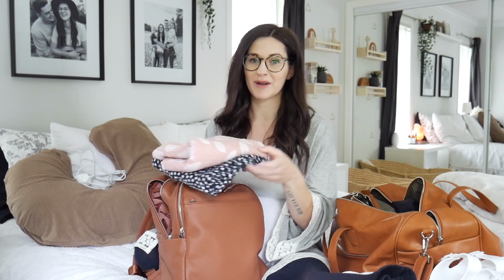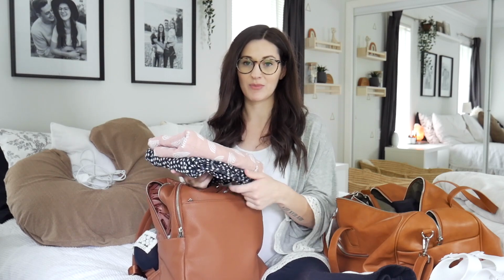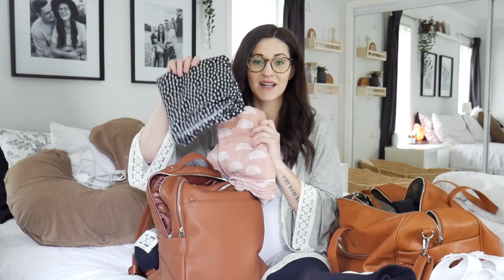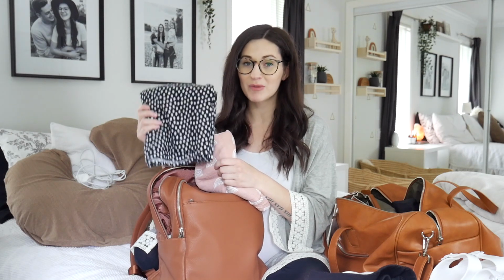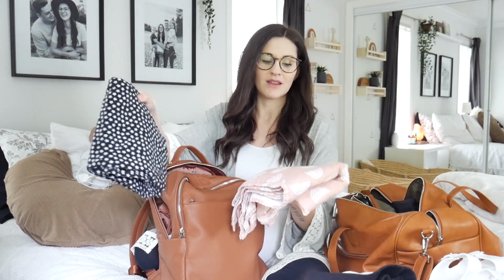So first I'm just pulling out some muslin swaddle blankets. I have 2 here, but I'm actually waiting for 1 more in the mail. But these are 2 of the ones that I'm going to be bringing to the hospital with me. If you recognize this one, I've used it for both of my kids, and I've taken pictures with them in the hospital with it. So I'm going to be doing that again this time. It's just a fun little tradition that has kind of continued throughout me having my kids. So I'll be bringing this one, and I love this rainbow one because this baby boy is a rainbow baby and I'm excited to use that.